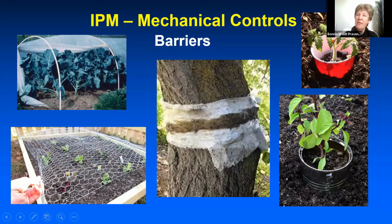Over here on the right are barriers against cutworms. Up in the upper part, you can see it's just a simple paper cup. I believe this is either a plastic or a wax covered paper cup, and you cut the bottom out of it and you stick it into the soil at least an inch down below the surface and an inch or maybe two above the surface. Cutworms live in the soil.